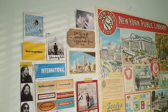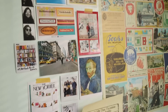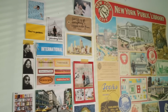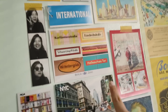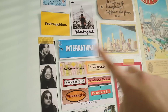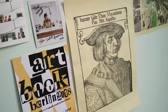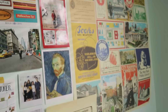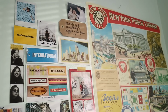So this is my wall. If you've seen my previous videos, you'll see that it's a different wall. I changed it up a bit just in time for the holidays, and actually I felt like the old wall was too pastel-ish, and this one is more me. I also added some stuff which I got from my trip to Berlin, some postcards, some of my favorite Instax prints, a family photo, and this really cool screen printed thing that we did in Nuremberg, some posters. And I initially bought this NYPL poster way back, and I really like it. It's about the history of the New York Public Library.